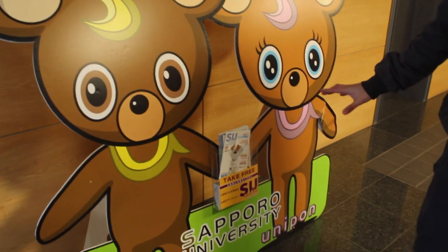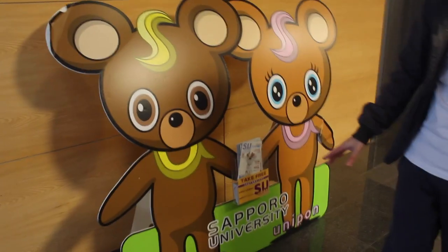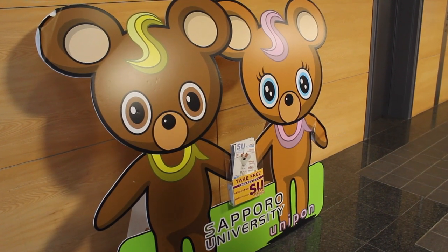These guys right here are the university mascots. It's two little bears, two cute bears. And I guess their names are Sap and Unipon. Is that right? Yeah, it's pretty cute.